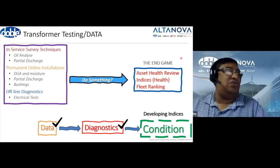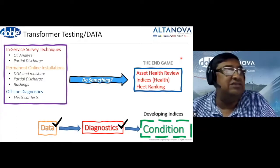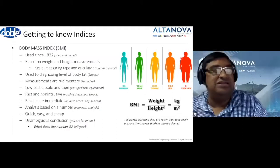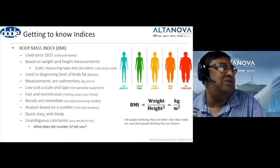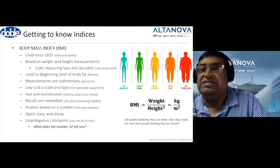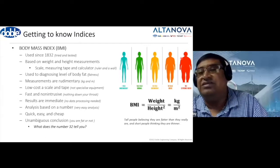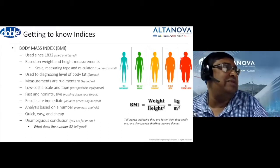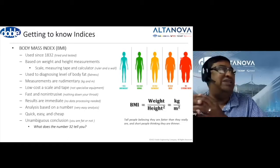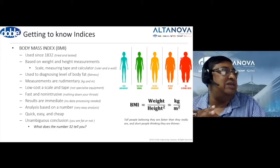Right. So we're now going to look at developing the indices. Now, our life is governed by some indices. So let's look at the indice that we all know. The indice that we know is the BMI indice, or the fat indice, as I like to call it, right? Now, it's been around since 1832. So it's a long time, right? What does it do? It really just measures weight and height, right? So it's not really that sophisticated.